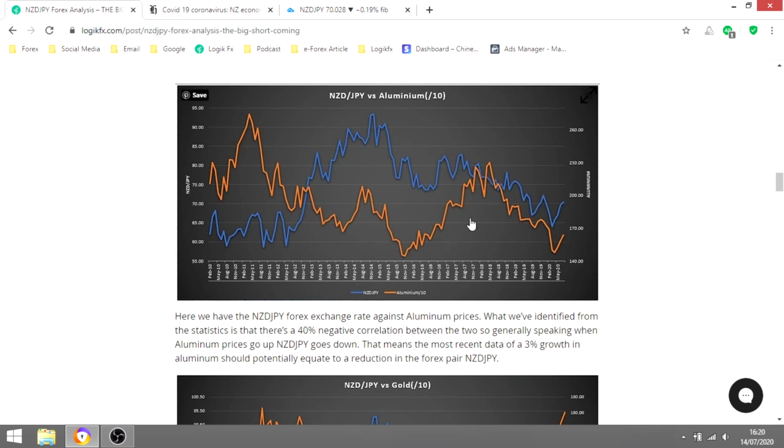So generally speaking, when aluminium prices go up, so when the orange line goes up, we generally see the NZD Japanese yen exchange rate go down. And when the aluminium prices go down, as you can see here, NZD Japanese yen generally goes up.